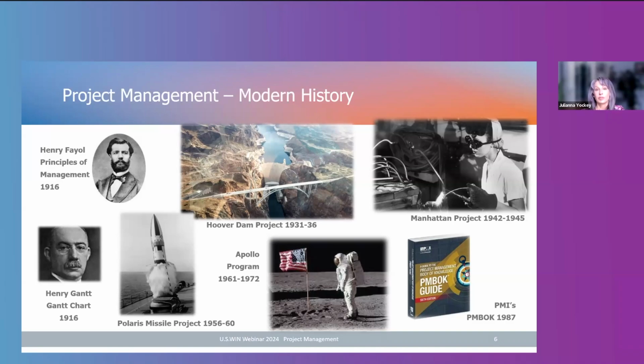Some sources consider the father of modern project management to be a French mining engineer by the name of Henri Fayol, who wrote a book called Principles of Management back in 1916. He stressed in his book that it was more important for a project manager to have strong leadership skills than it was to have the technical skills in the sciences and the crafts that were needed to do the project work. And this is still how we really see the role of project managers today.